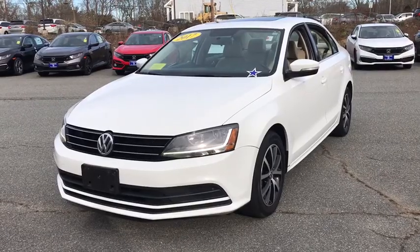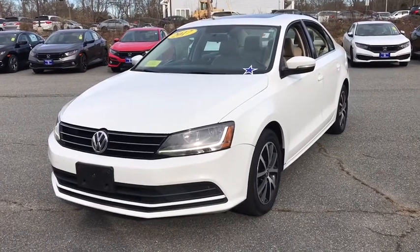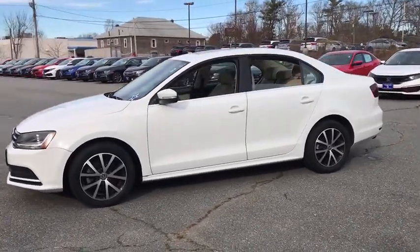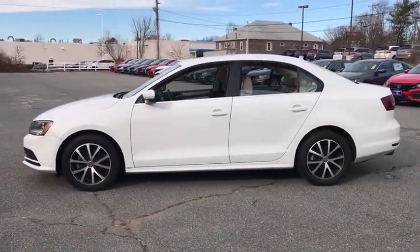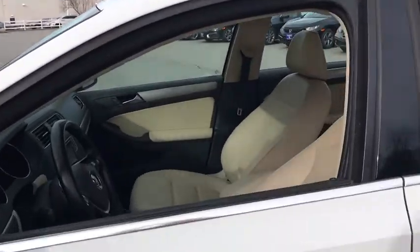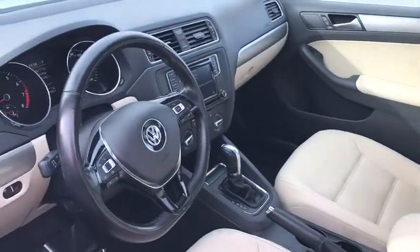Here is a wonderful 2017 Volkswagen Jetta. With less than 100,000 miles on the odometer, this vehicle stands out from the rest. Take a closer look at this Volkswagen Jetta, the compact sedan that's tastefully understated, practical, and fun to drive.